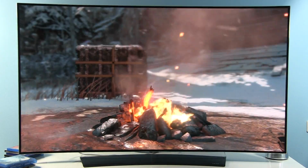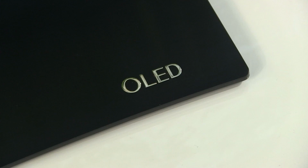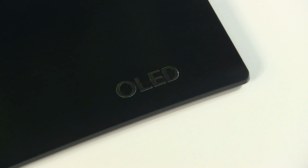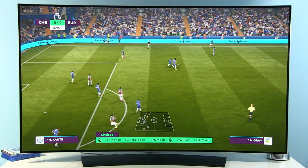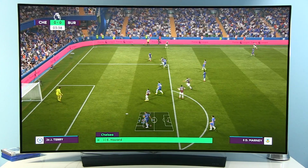Okay, so let's conclude this test. C6 is another excellent OLED TV from LG, and for that it receives my full recommendation. If you don't mind curved screens and want a TV that does great for a good price, C6 is an excellent choice.